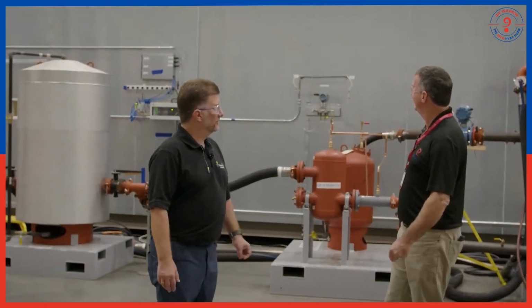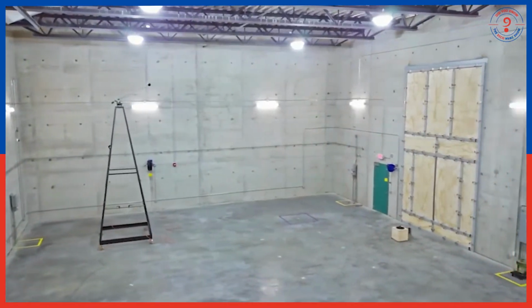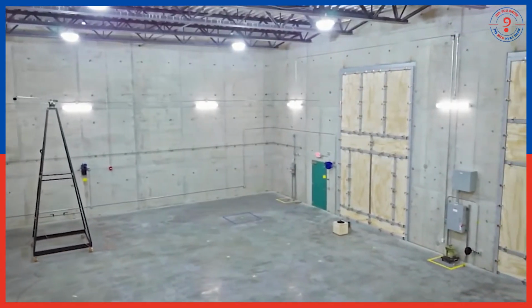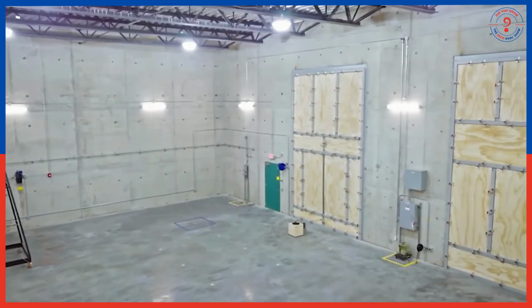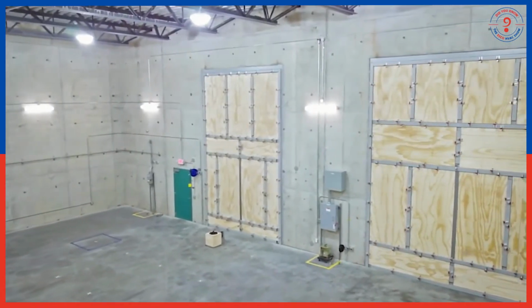Yes, indeed. All right, so Roger, we went through all of our actual test equipment that we use for measuring our acoustics, measuring the airflow, looking at the dynamics of a new piece of equipment. This is actually the home of the equipment that we're going to be testing, correct? Correct. This is our reverberation room. This is where we take the sound readings for the equipment that we're testing in order to qualify for AHRI 260.